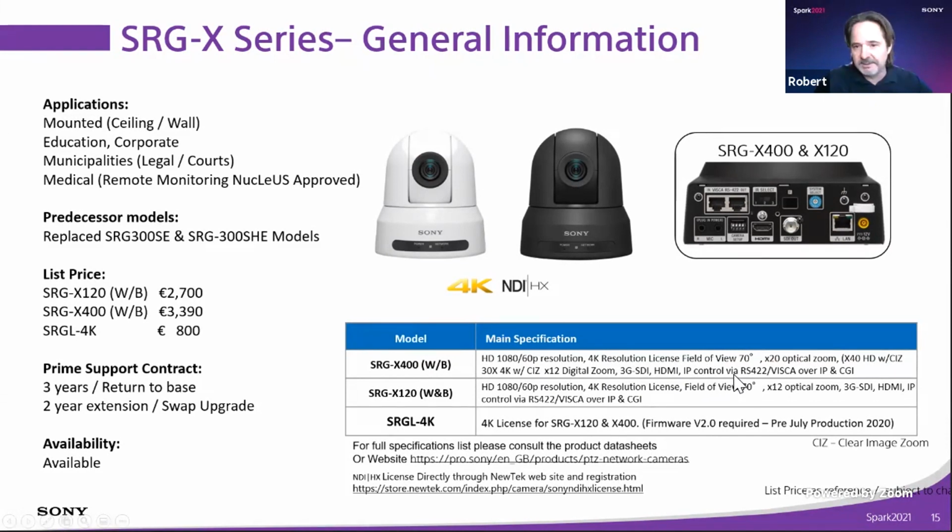3G-SDI, HDMI, and IP control capabilities. And equally with the X120, it doesn't have the Clear Image Zoom, but you have a 12x optical zoom, 3G-SDI, HDMI, IP control, all capable, okay? But again, the clear message here is it's an upgrade path to 4K resolution, okay?